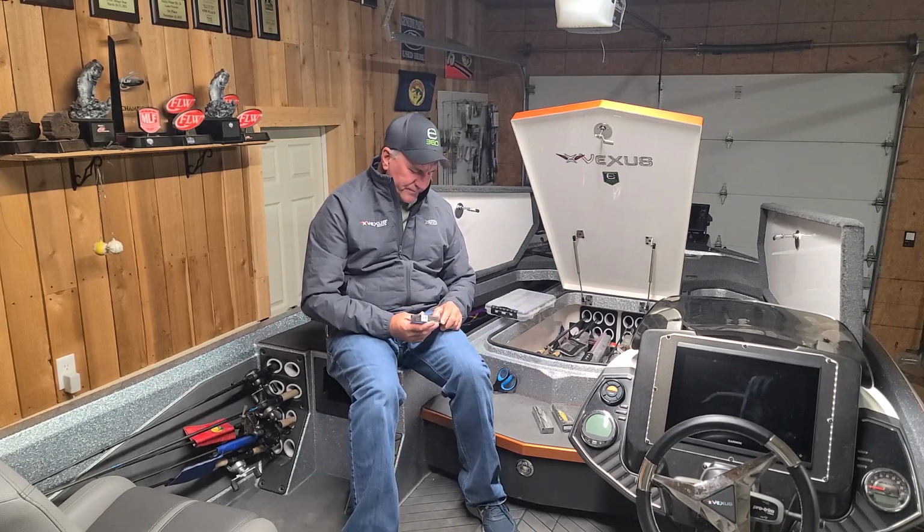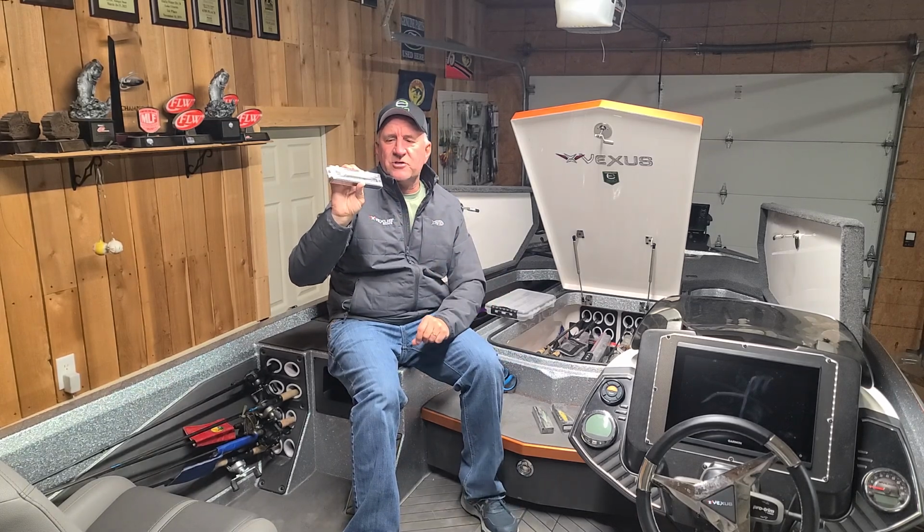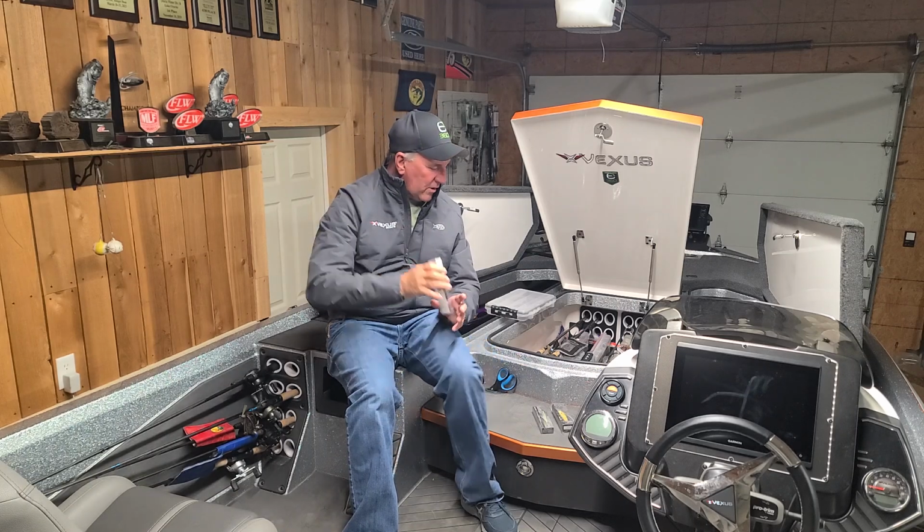What do we call this one? Wakasaki is a really good one. If it's sunny, it's got a lot of transparent, puts out a lot of flash, pretty clear water, but even a little stain, it throws off a lot of flash. That Wakasaki is a really, really good color.